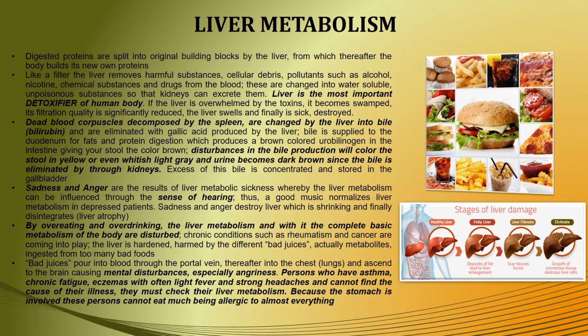Like a filter, the liver removes harmful substances, cellular debris, and pollutants such as alcohol, nicotine, chemical substances, and drugs from your blood, and these are then changed into water-soluble, non-poisonous substances so that the kidneys can excrete them. So the liver is the most important detoxifier of your body. If the liver is overwhelmed by toxins, it becomes swamped and its filtration quality is significantly reduced, and the liver swells and finally gets sick and can even be completely destroyed.